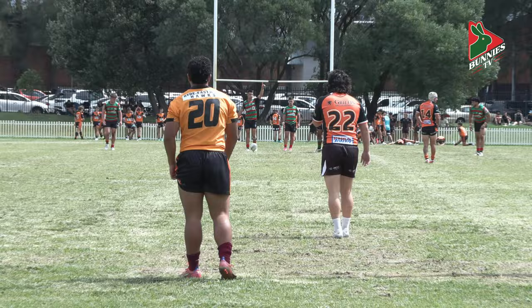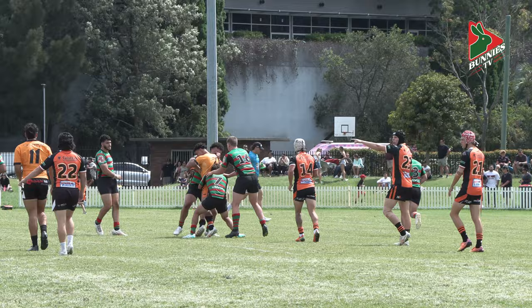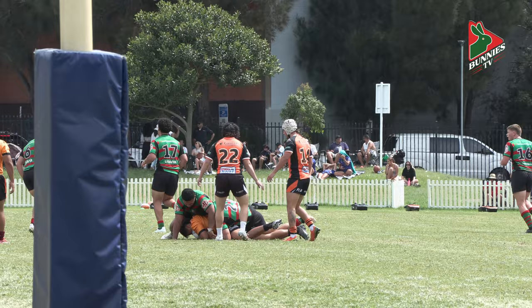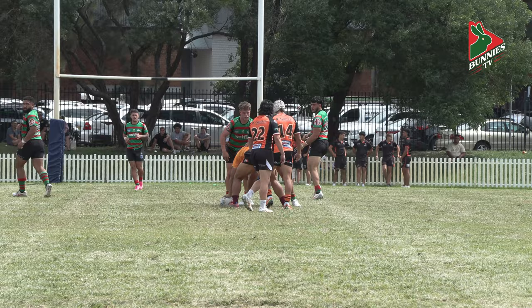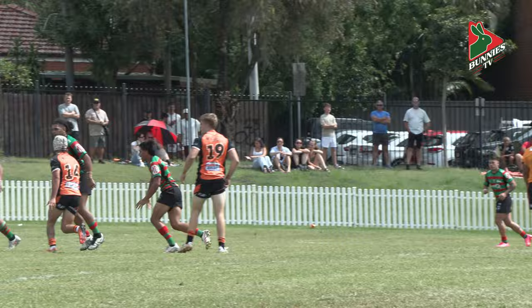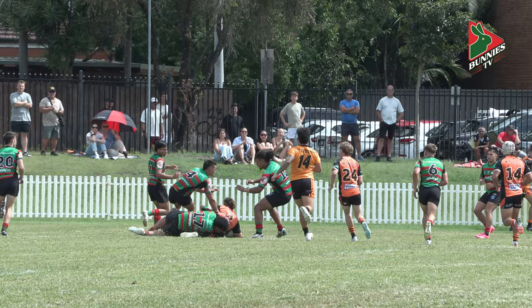Never looked like scoring. Here we go, low kick. Nice little grubber there. Oh, but well picked up by the fullback for the Tigers. Smart play from the Rabbits, just couldn't pull it off. Oh, no, it's called play on. Geez, we're a bit unlucky there, I'd say.